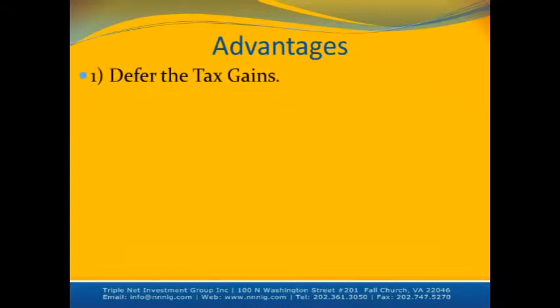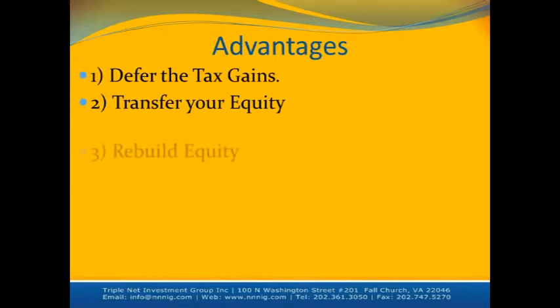You may have management-intense rental properties and would prefer to transfer your equity to ease of ownership to single-tenant properties such as Walgreens and stuff like that. You may have been holding on properties long after their appreciation has topped out. You can start rebuilding your equity by disposing of those investments and acquiring new ones.